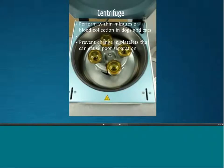We're going to want to do this very quickly. I understand that horse blood and people blood can sit for some time with the anticoagulant in it before it's spun, but it's reported that you can have a number of changes occur very rapidly in dog's blood that can affect the platelets and also affect your collection. So we're pretty much going to draw blood and go straight to the centrifuge right around the corner.